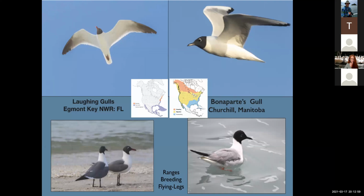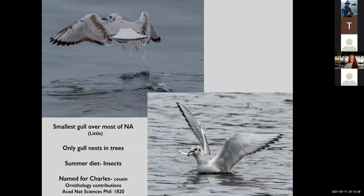If the breeding ranges of these two gull species overlapped, you can see where it might be very difficult to tell them apart unless you could see the red legs of the Bonaparte's gull or the black legs of the laughing gull. Thankfully, you see the orange, which is the breeding ranges, and the two range maps don't overlap at all, or it would be a very difficult ID to tell them apart.